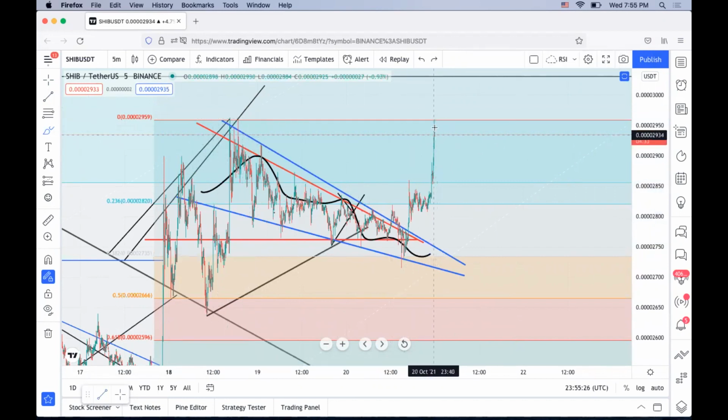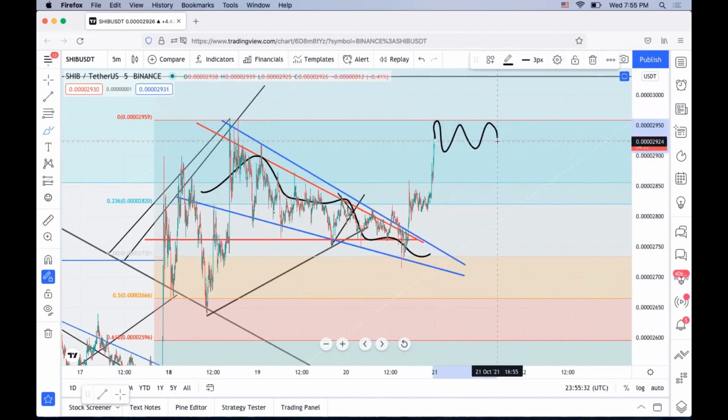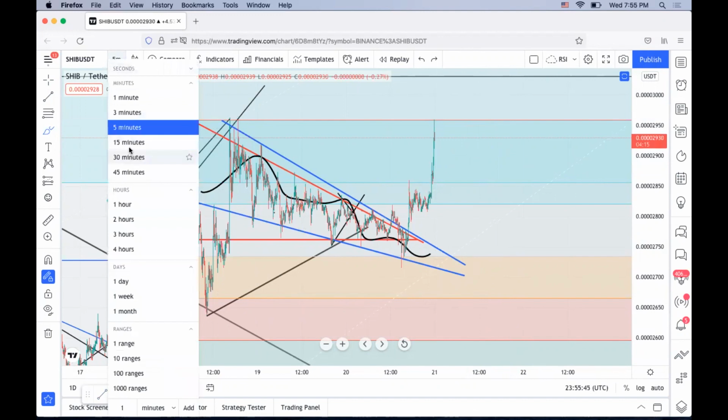So if we don't break through this resistance line right here, more than likely we'll come down and probably form some type of pattern. Usually it is a descending triangle or even another falling wedge. Usually they like to repeat the patterns all the way up, but we will see how that plays out. Let's go over here and check out the RSI and see how we are looking.